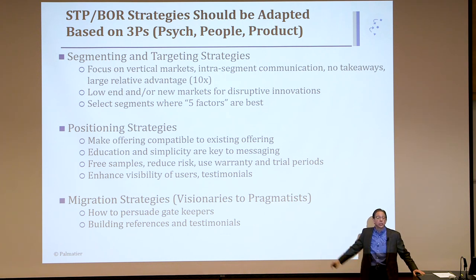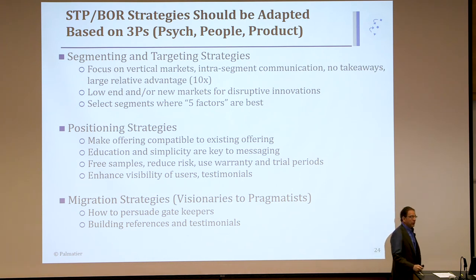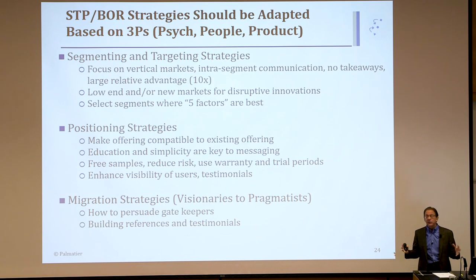That's really market principle two, managing customer dynamics. Targeting and positioning, that's really more market principle one. We know there's customer heterogeneity, so we're going to pick a segment where diffusion is going to be quicker.